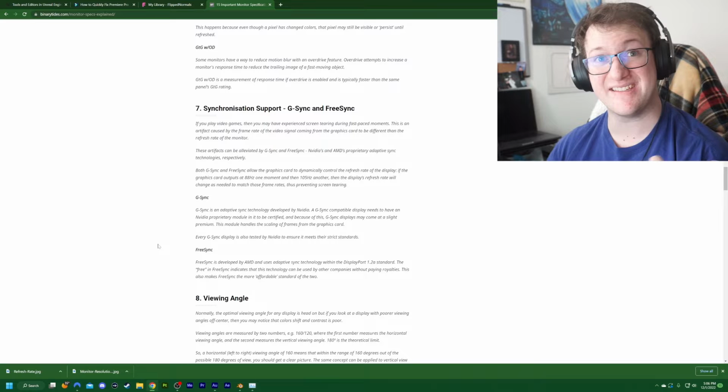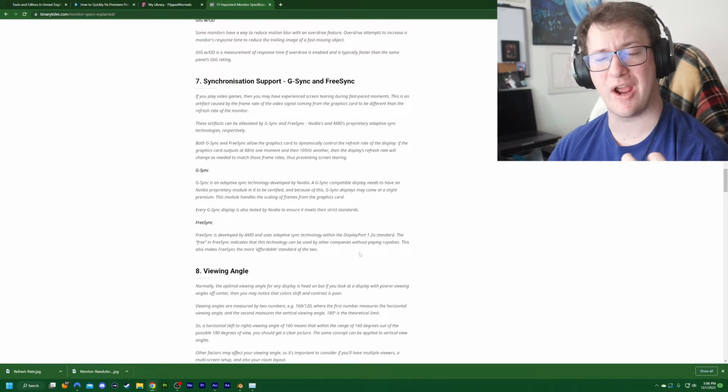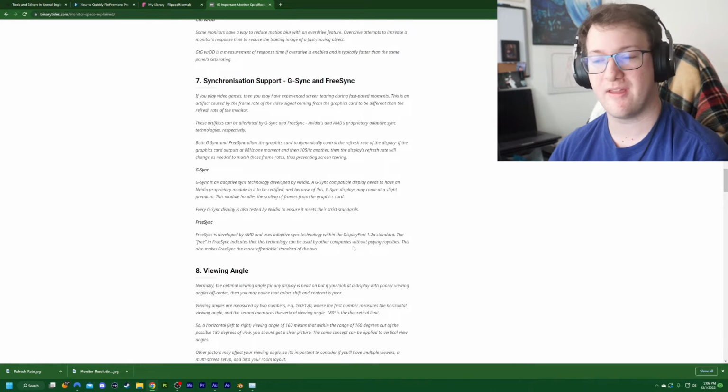And then FreeSync is the AMD equivalent. That one uses adaptive sync technology within the DisplayPort 1.2a standard. FreeSync indicates that this technology can be used by other companies without paying royalties. This also makes FreeSync monitors more affordable as the standard of the two. I tend to gravitate more toward NVIDIA, but I do like the FreeSync monitors. They do have a very clear picture when you're working with them.